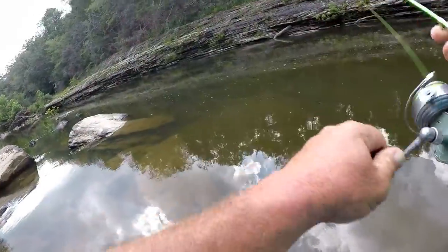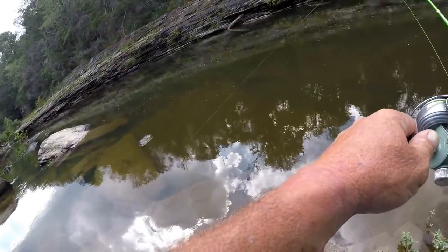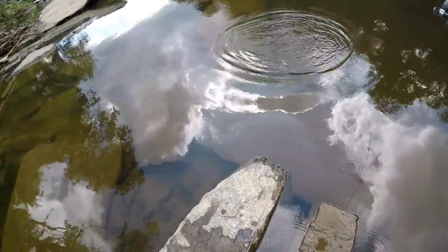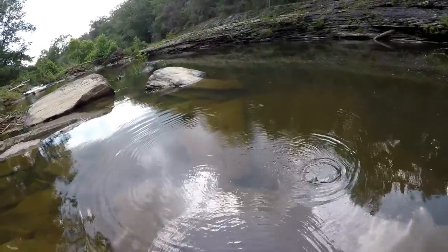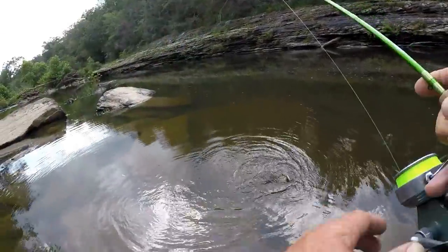And then give him, oh, I missed him. And then give him one of these. Got him that time. I believe it's his brother. He just ain't quite as big, but he is pretty. Trying to get under that rock. What we have is a situation of three or four smallmouths set up on this rock, and I'm picking them off one at a time.